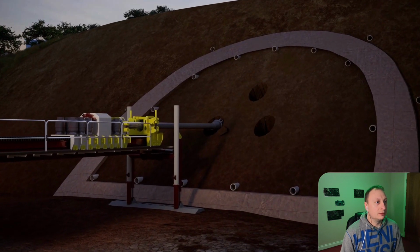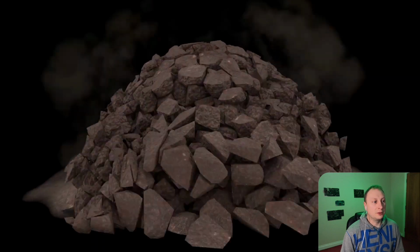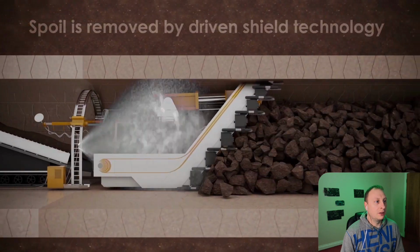The spoil is disrupted, allowing the geology within the tunnel I mean, this bit kind of blows my mind. to be removed easily using our drip.